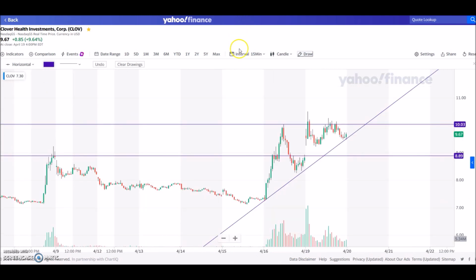Now let's look at a 15-minute chart, and you can see that on a 15-minute candle we are going higher. We are making higher lows. One low here, then another low here, another low here, and if the trend continues, then we will go higher and maybe make new higher lows. So we can bounce off here, go up, bounce again, and go up again, something like that.